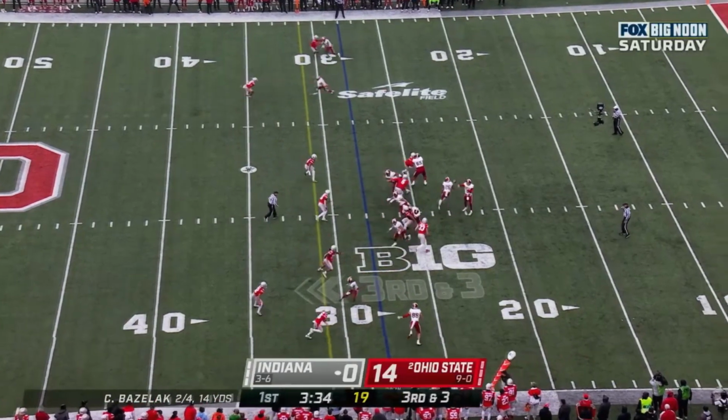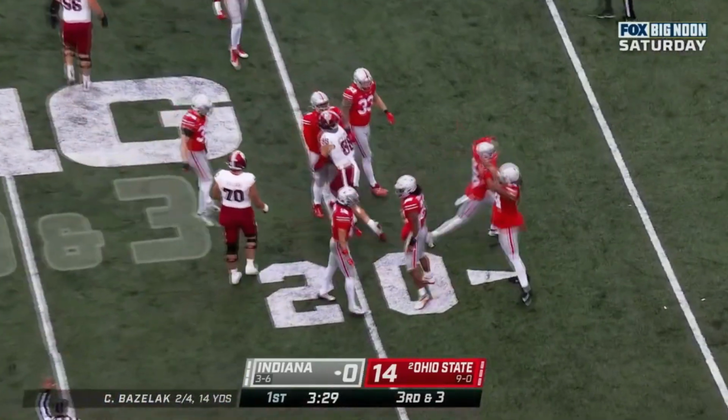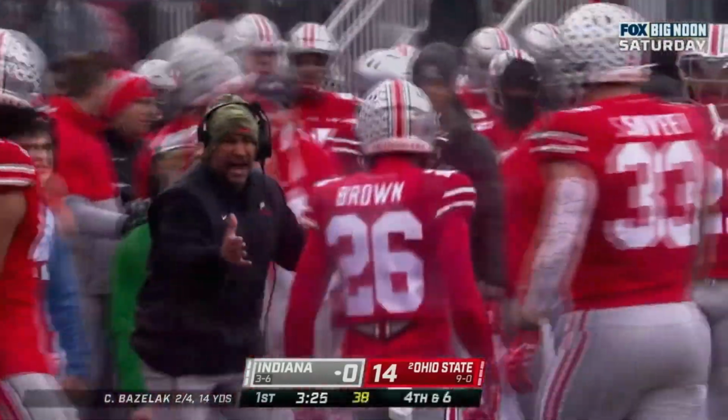And Henderson in the backfield. Connor Bazelak on 3rd down in the shotgun. Screens it left side to the tight end Barner, and he's dropped for a loss at his own 21. Corner Cam Brown, welcome back to play, who's missed a number of weeks with an injury. He makes the stop.